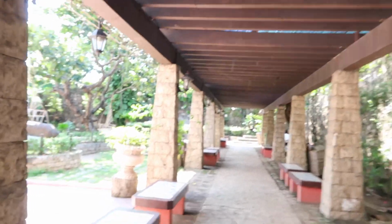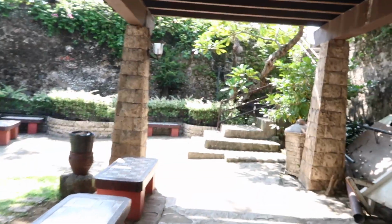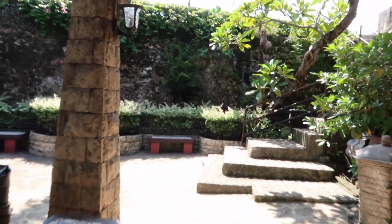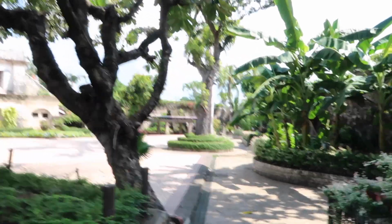So I'm walking down this shaded thing that looks very modern. But yeah, this fort was really interesting, I have to say. It's not as big as Fort Santiago back in Manila, but it's pretty cool. I would take people here. Yeah, pretty cool place, I have to say so myself.